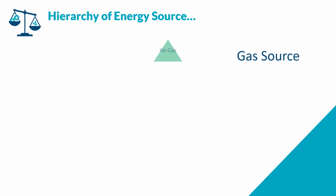Similarly for gas source, top of the tree is simply that you don't use gas. Again, the idea of this is regarding your carbon footprint and environmental impact, and not having gas use within your business is the best option for gas. Next, as hydrogen is introduced into the network, and particularly for industrial business applications, hydrogen will no doubt become a more critical part of the energy mix.